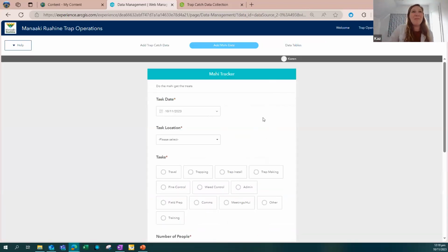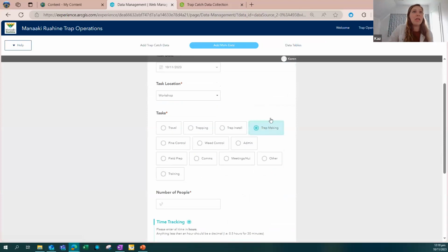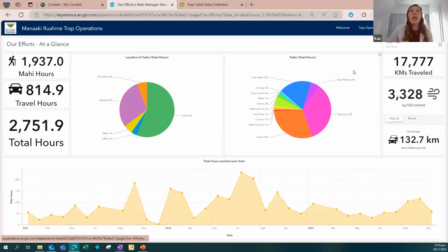So, they put in the date, they say whether they were doing field or whether they were doing in the workshop, doing trap making or anything like that. And then this data feeds into the dashboard, and it says the location of their tasks, and what percentage of their hours they're spending doing these different tasks, how many hours they've worked over time.